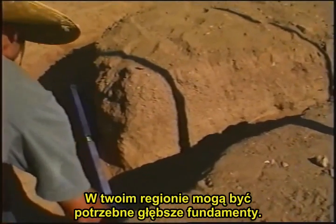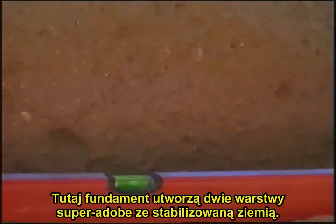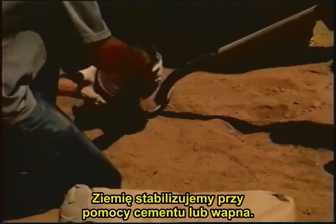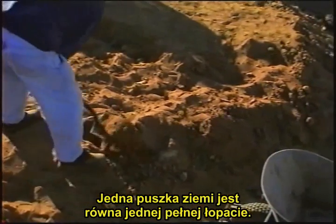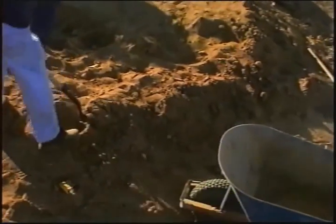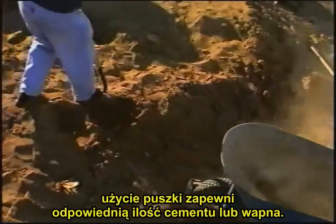In your region, you may find you need a deeper foundation. Here the foundation will be a minimum of 2 rows of Super Adobe filled with stabilized earth. Now we are making earth stabilized by cement or lime. 1 can of earth equals to 1 full shovel measure. Because we want to do a stabilized earth foundation which does not erode by water, using this can give us a sure minimum amount of Portland cement or lime cement.